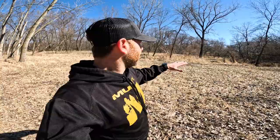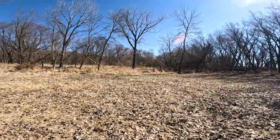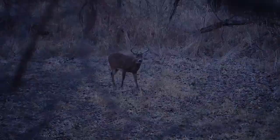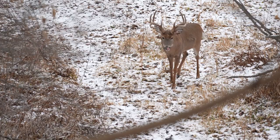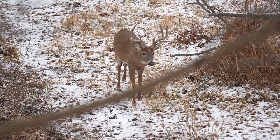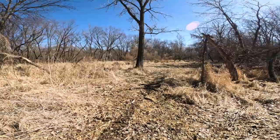But like I said, series of three little small plots. A lot of times the deer just kind of work their way through here. And they'd browse in here a little bit, and they almost always work through this gap. These plots all kind of hourglass down, bottleneck down into the next one. So you can see this little gap right here.